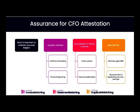And the knock-on of that is, why it's important to maintain accurate ledgers: yes, supplier liabilities need to be accurate for attestation, but that also improves cash flow forecasting. You've got a more accurate picture for cash flow, and then obviously financial reporting as well. If you pay more suppliers on time and you do it correctly, then you're going to get fewer supplier queries, which is what we're all trying to reduce. Ultimately, it shows you're in control. You're proactively telling suppliers, look, I've got a missing invoice here, please send it. So you're going to improve supplier relationships by paying them on time and correctly.